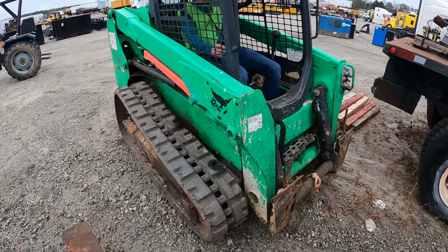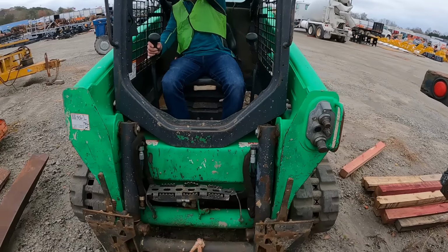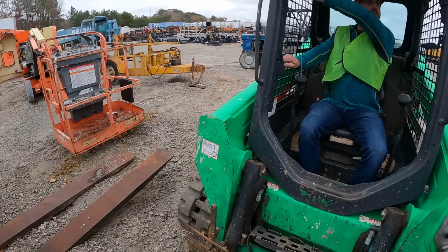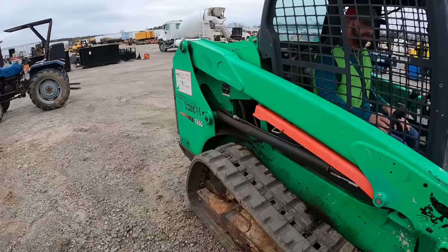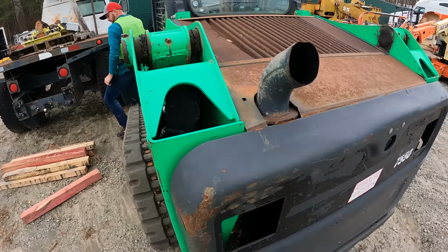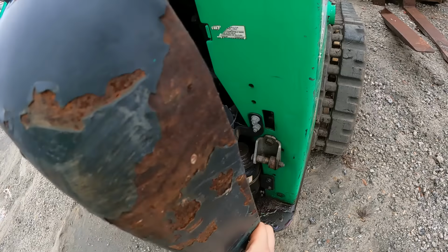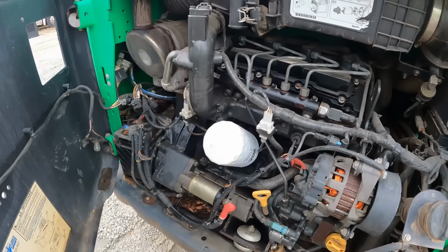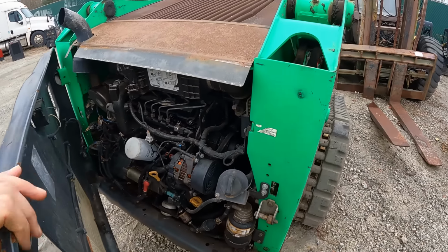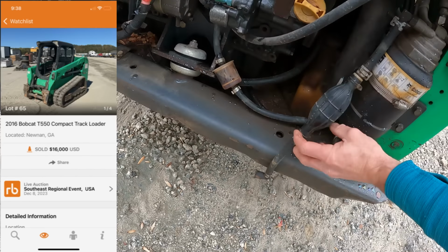You get anything on the Bobcat? No, I don't think the glow plugs are working. Missing a bucket, but curious to see how much this one goes for. It's got to be fuel related because there's no smoke coming out of the exhaust. It's probably something simple with this one. Somebody's been in there probably spraying ether in that crack there. So here's... is this fuel? Yeah. Something's not getting fuel on it.